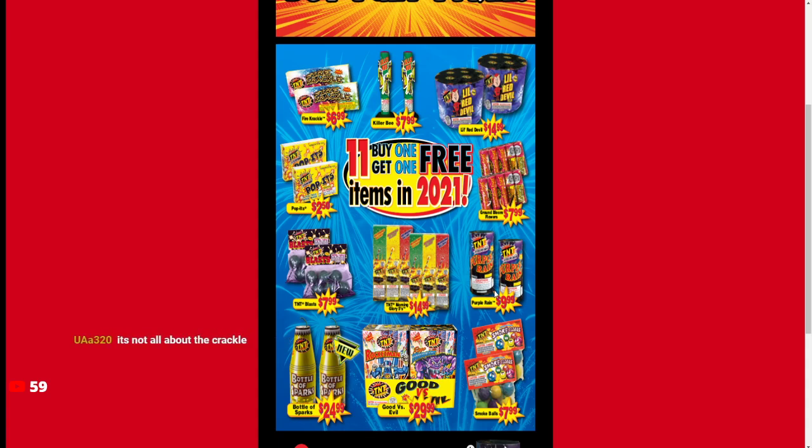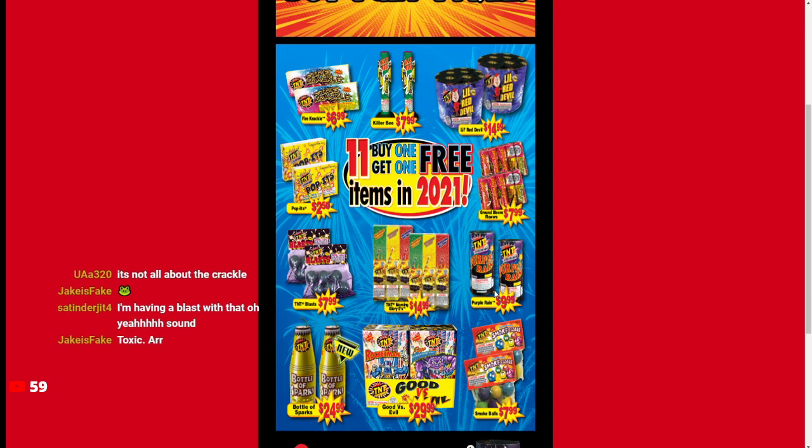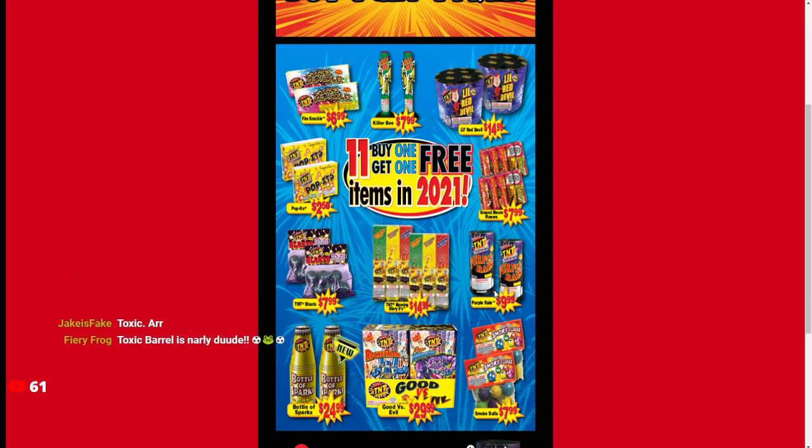A lot of people are telling me Bottle of Sparks is a decent fountain. So if my chat can back me up here and tell me if they like Bottle of Sparks, I've never bought them. I know I've heard that they have decent crackle, but I'm just not too sure on Bottle of Sparks. So if you're reading chat here, Bottle of Sparks, I don't know. It's a pass for me. I would much rather buy Purple Rains for that price.